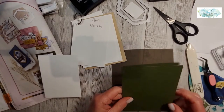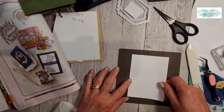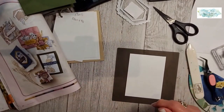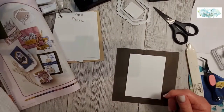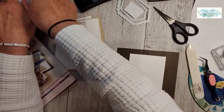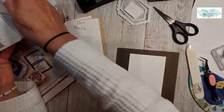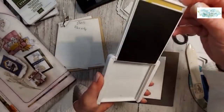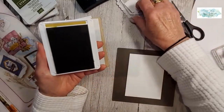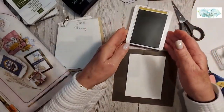All right, so I'm going to set aside the card base and I'm going to go with some stamping now. Usually when you're doing stamping and making a design, you typically start with the largest flowers because then you can fill in around it. This is a rule that we use when you're creating your own DSP, your own Designer Series Paper.